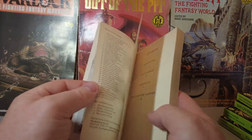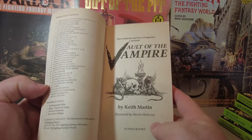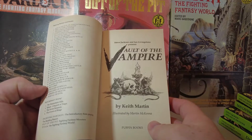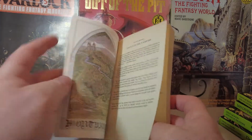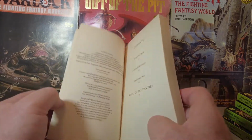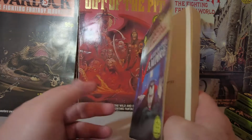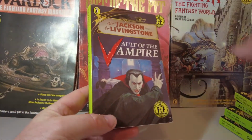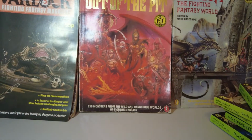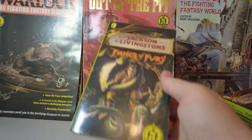We have Keith Martin, aka Carol Sargent, is the author of this book, and it's illustrated by Martin McKenna. This game book would be 1989. Yep, first published in 1989. So that's Vault of the Vampire, Gamebook number 38. So moving on to Gamebook number 39. 39 there is Fangs of Fury.